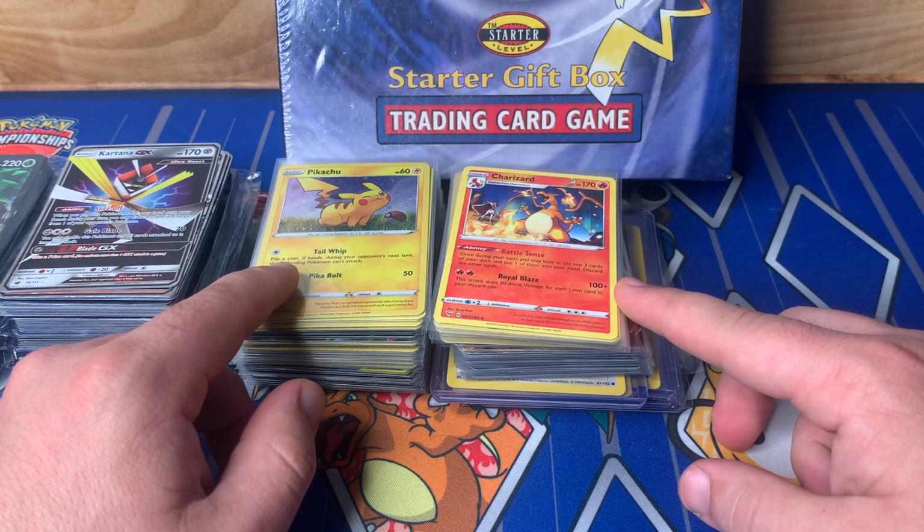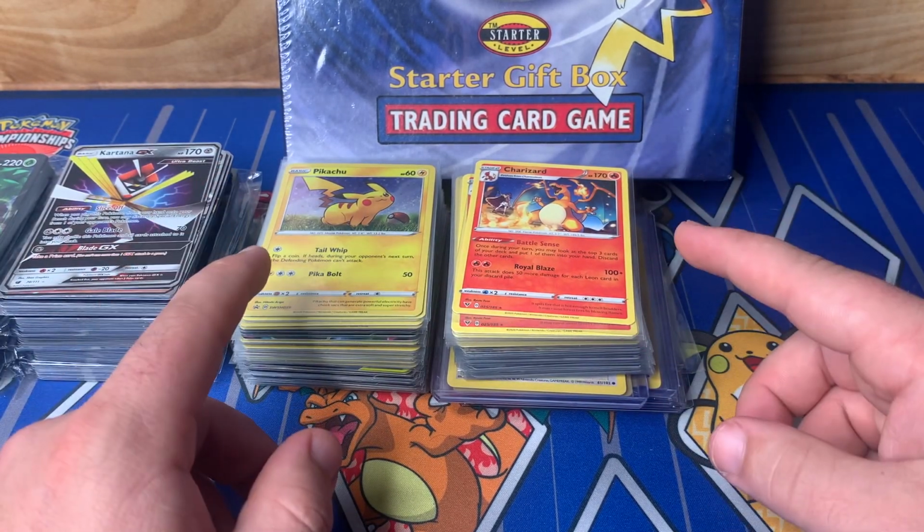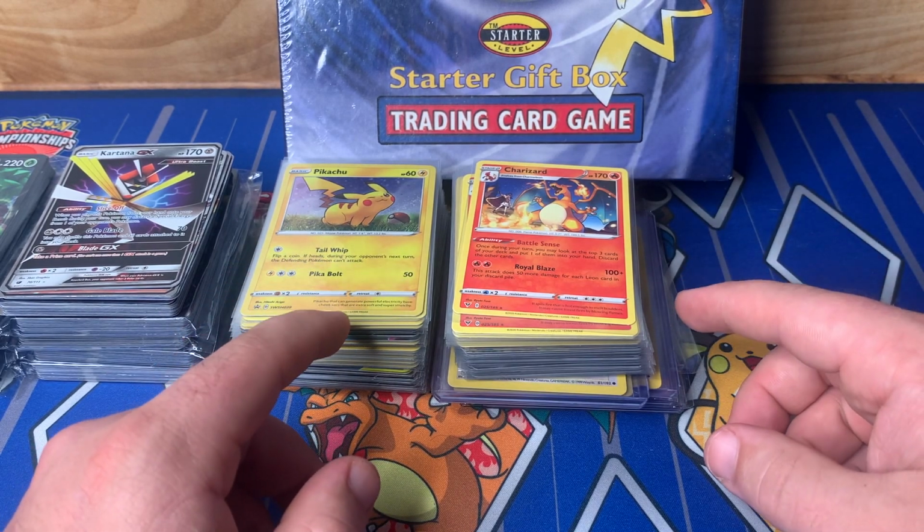I didn't put any of these out at the show, but I did put the graded cards, so I already sold those. Plus I already sold the Shining Fates ETB, which was really nice. Didn't have to carry that home with me.